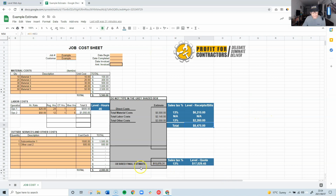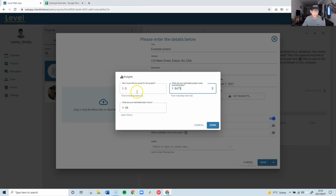And last but not least, here is my desired final estimate. I have to add my sales tax to that too, which gives me the quote that I sent out to my client, which is $17,029.45. I'm an accountant by trade, so I always like to put the number in exactly.